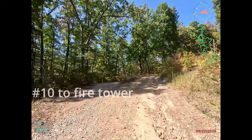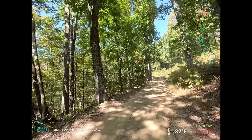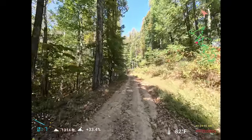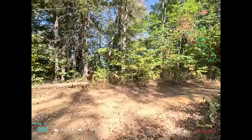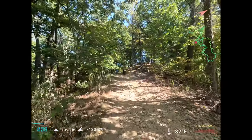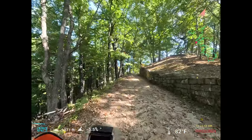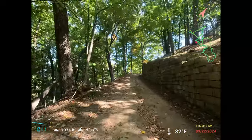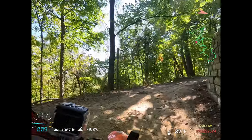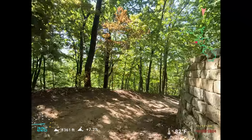Now we're taking 10 up to the fire tower, the highest point in this section of the trail at least. The fire tower's just to the right on top of that ridge, but you can't really see it through all the trees. I might be going the wrong way around this little loop, but it seems fine. Not a lot of traffic up here.